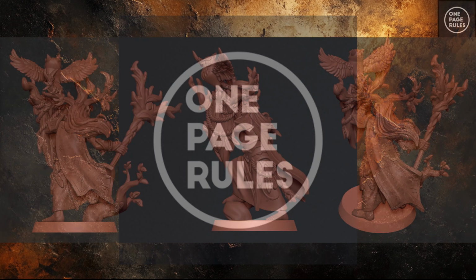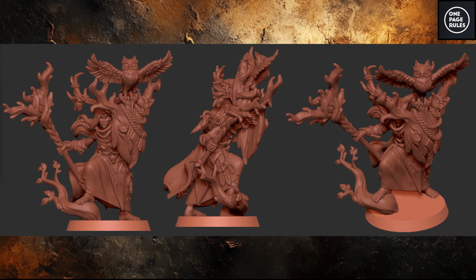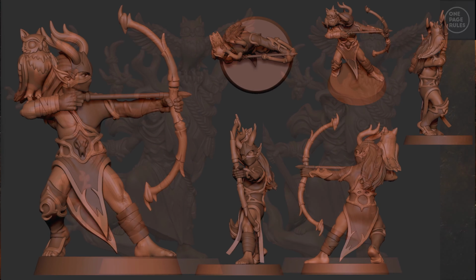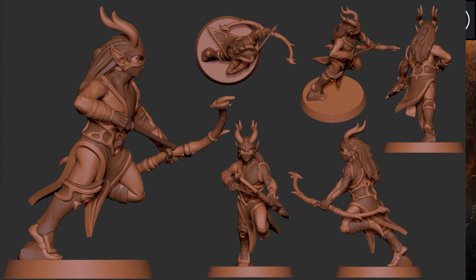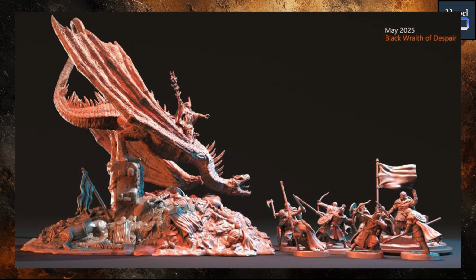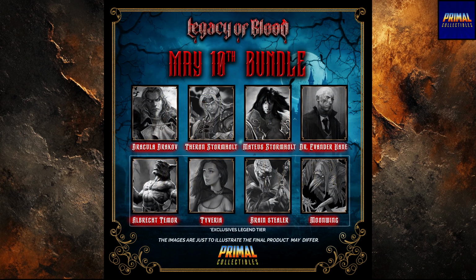One Page Rules is always finishing up the previous month and previewing the next, so sometimes it's hard to figure out what's what. It does look like for sure we'll be with Wood Elves for the month of May. No complaints from me. Papal 3D has given out a preview of the Black Wraith of Despair. Seems to be doing a lot of dioramas of one big monster versus a group of people. Primal Collectibles has given us a preview as we are going away from the Wasteland. We'll be doing Legacy of Blood.